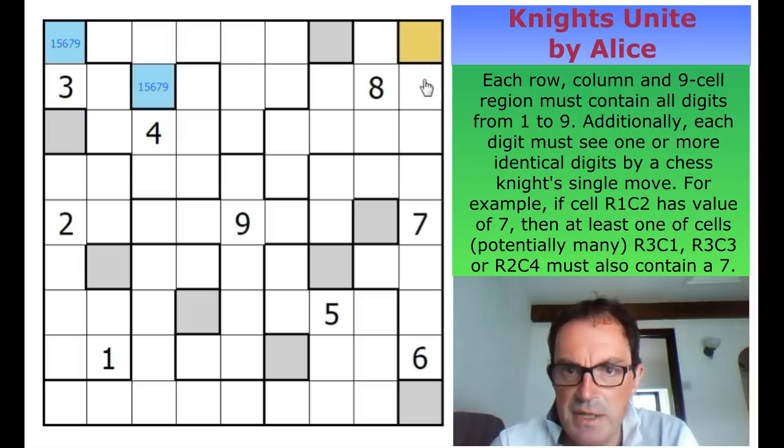Let's try this one instead. So this one's a grey cell. This one sees this square, and so one of these two squares has to be the same as this square.